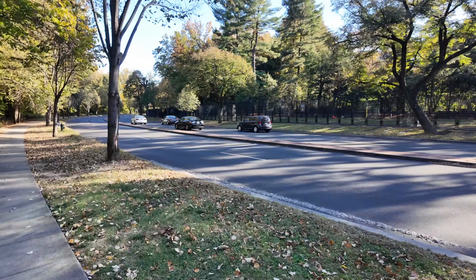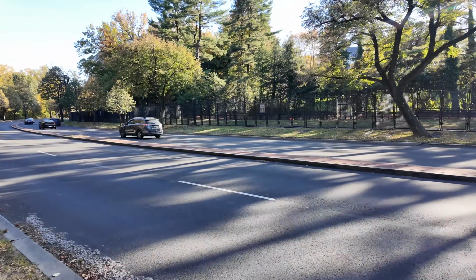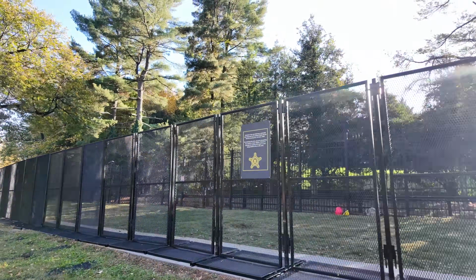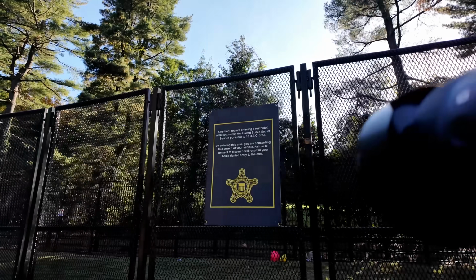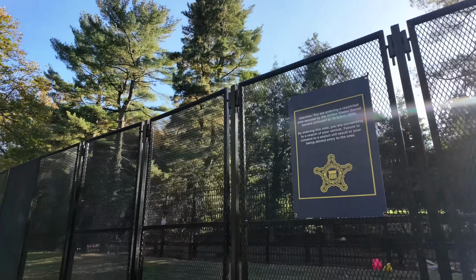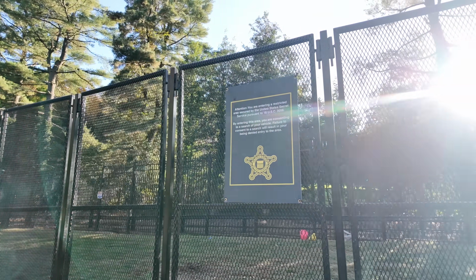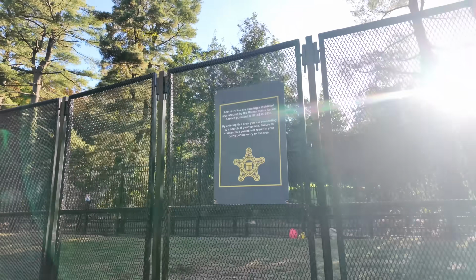Oh wow, we got a big sign down here. I had to take a picture of the sign. I don't get hit by these cars. Attention, restricted area. You are consenting to a search of your vehicle. Damn, the sun's too bright.